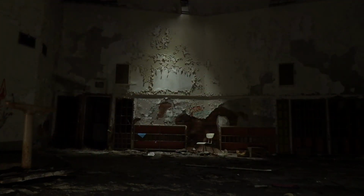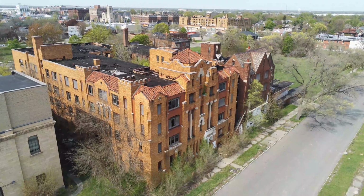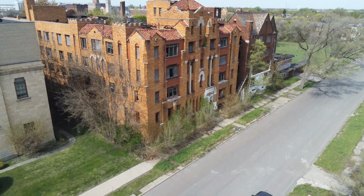The George Ferris Elementary School has seen many dark times, but to understand that, we must go back to its beginning. As thousands moved into Detroit in the early 20th century, new schools were rapidly constructed. George Ferris was built in 1911 in order to help support this growing population. As construction continued on the building, it became obvious that there would not be enough classrooms to fit the population of the local area.